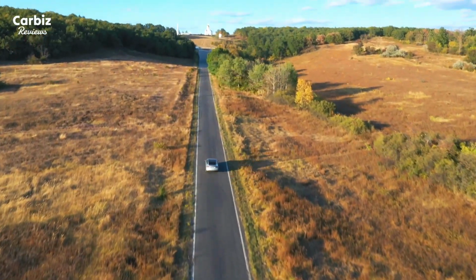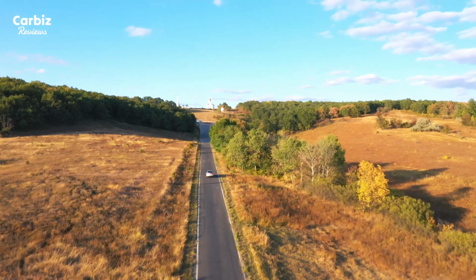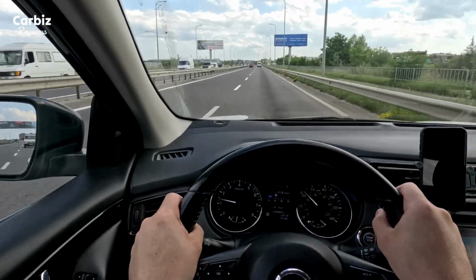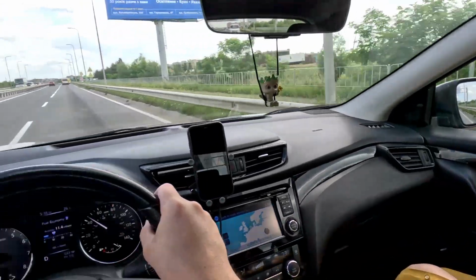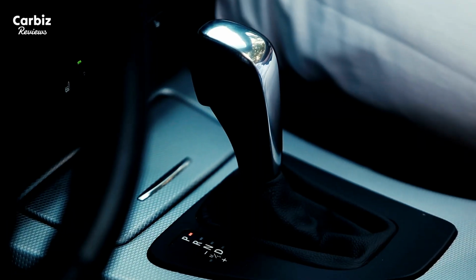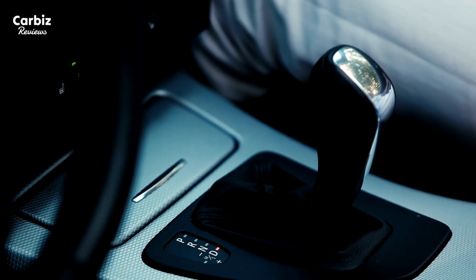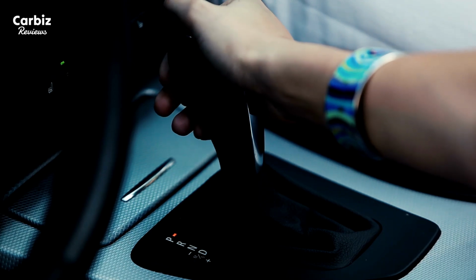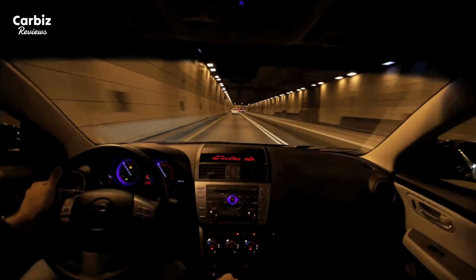Keeping one hand there means you're not maintaining full control of the steering wheel, reducing reaction time in emergency situations. Quick maneuvers become harder when your focus isn't where it should be. The fix is simple. Only touch the gear stick when you actually need to change gears. Once you've shifted into drive, keep both hands on the wheel or rest them in your lap. It's a small habit change that can prevent costly repairs and make you a safer driver.